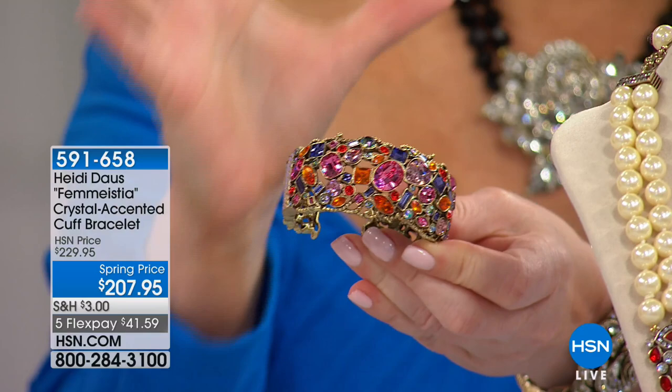Okay, we have a bracelet that is gonna go so well with this. We've taken $22 off of the bracelet. Now Heidi's wearing the bracelet. I love this. You wanna talk about magic. This looks like she scattered the different shapes and the different colors, and you have a double hinge, so this is super easy to get into.